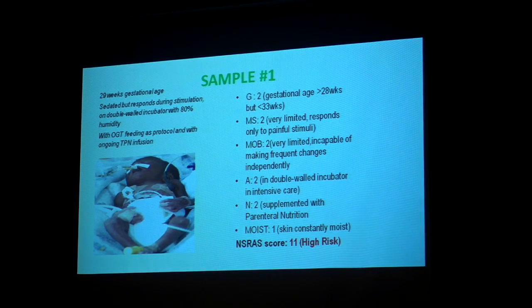Once you have done the assessment, you need to start checking why the babies are at high risk for skin breakdown. So if we use any ET tubes or OG tube or any medical device, we have to really use appropriate resources to prevent the skin breakdown.